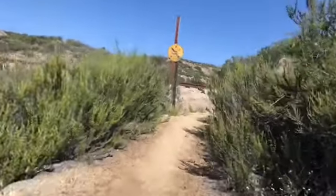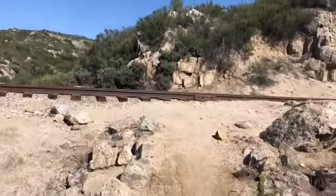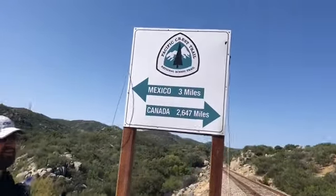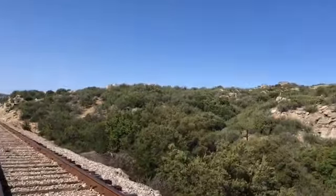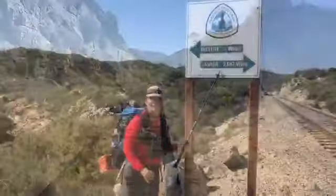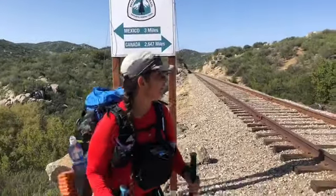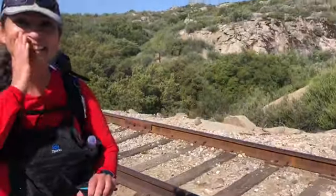Coming up on 3 miles. Good weather. A little breezy, which is great. Here's railroad tracks. Look at this. There's a sign. Woohoo, only 2,647. Crossing the railroad tracks. Oh yeah, ready to go. How you feel? Oh great, so far. We got 2,647. All right. Let's get going.